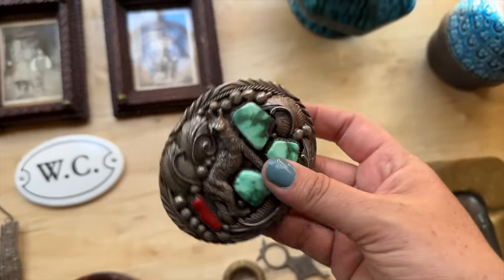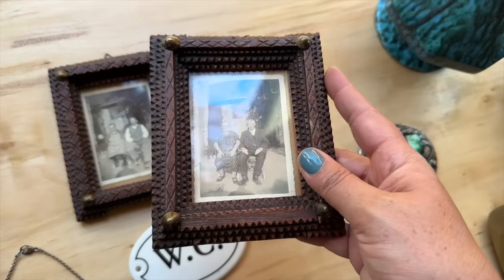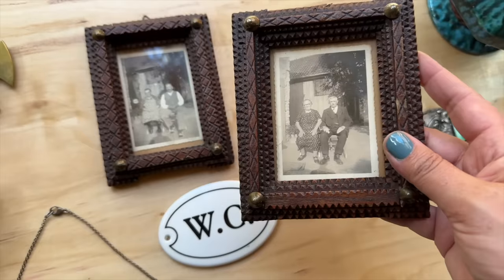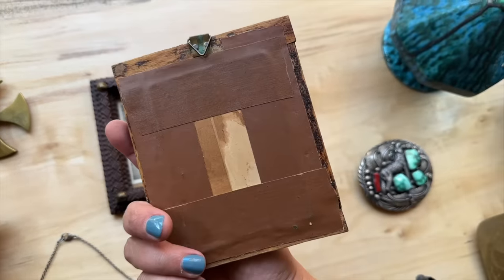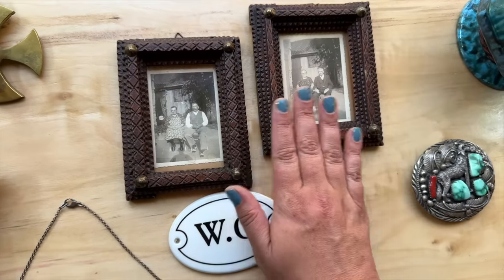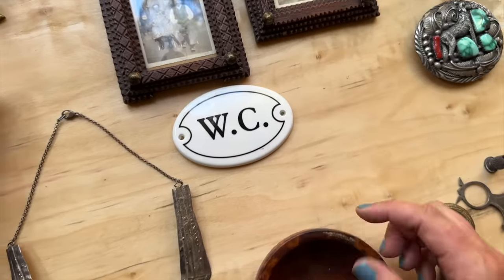This was a really good find. Two more tramp art pieces that have the original pictures in them. Isn't that sweet? I am going to take the photos out though and put some of my own. I'm planning on doing some of my wedding photos in some of these tramp art frames. This is for our bathroom, in case you need to know where the toilet is.